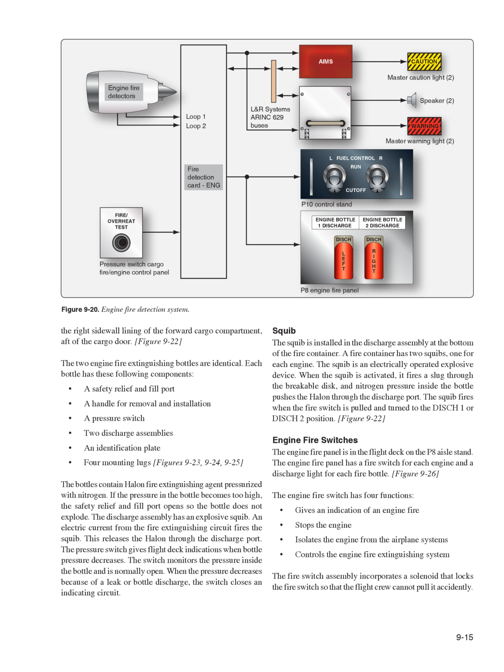The switch monitors the pressure inside the bottle and is normally open. When the pressure decreases because of a leak or bottle discharge, the switch closes an indicating circuit of the fire container. A fire container has two squibs, one for each engine. The squib is an electrically operated explosive device.